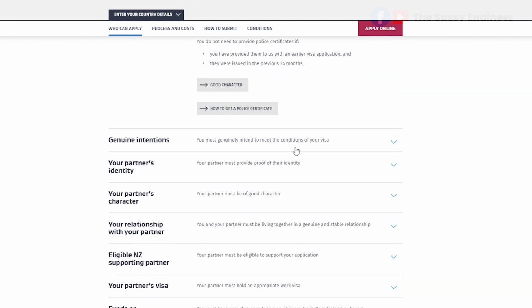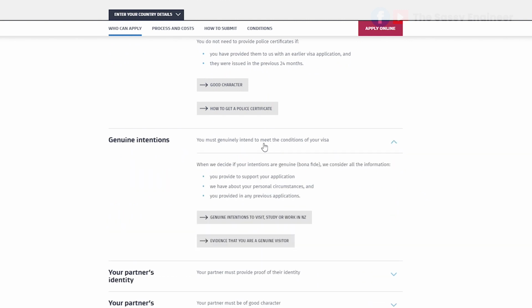Now, you must have genuine intentions, which they will decide based on the documents that you provide and the information they have about you and your partner and any previous applications. So provide as many supporting documents as you can. Don't hold back. If you think it's going to support your application, add it, and write a letter of explanation to explain anything you feel requires explaining.